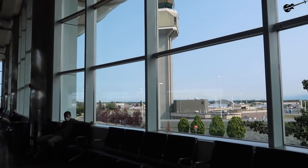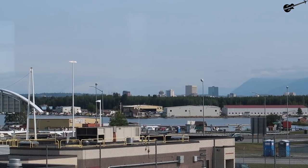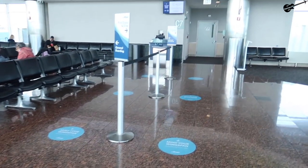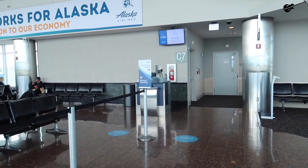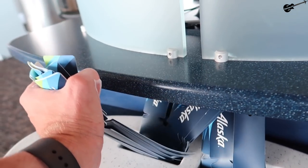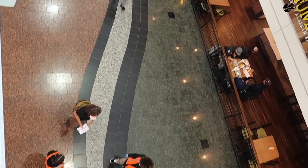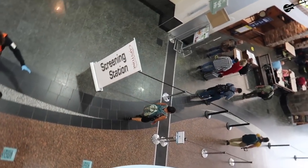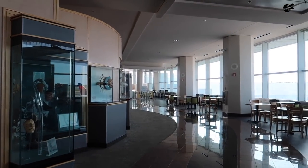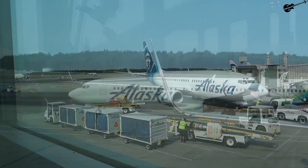So my gate today is C7, which is located in the C concourse, which has a pretty good view of downtown Anchorage out ahead. And of course you need your hand sanitizer stations, which there's plenty of here. And here's my gate. Near the convergence of all the concourses, there's a chance to go up on an upper deck, and you can have a pretty good view of the lower level below. And there is an eating area up here, but it was closed due to, you know what. But there's some pretty good views.